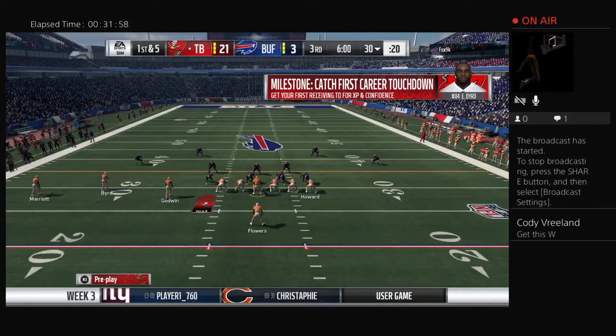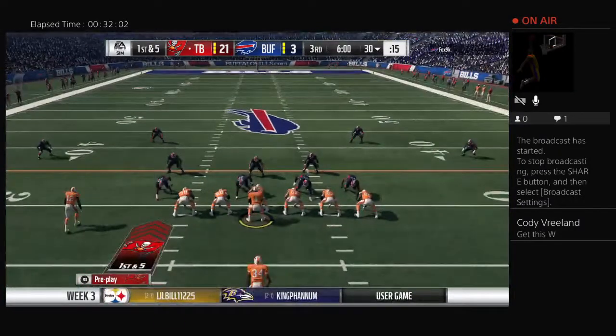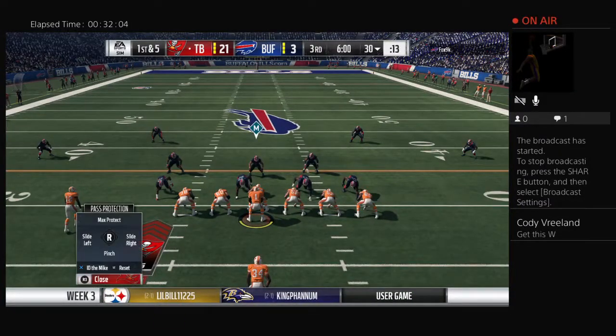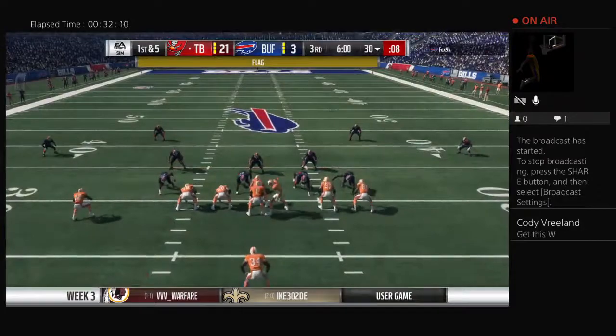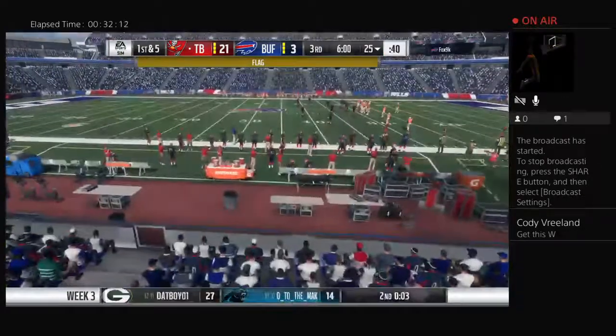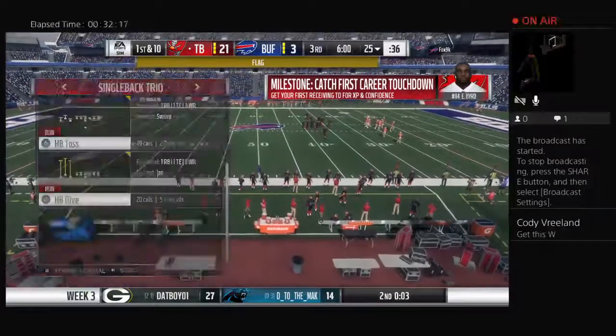Let's go. Ryan 38. Flex round. Shoot. And looked like some movement there. Let's get the call. Well, this O-line's been great. They've got the big lead, so give them a pass there, I guess.